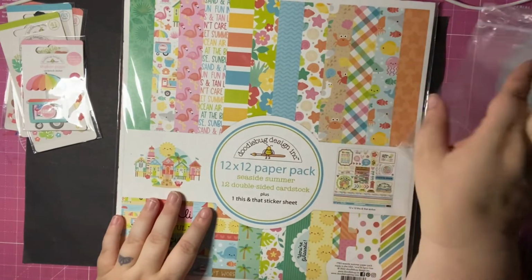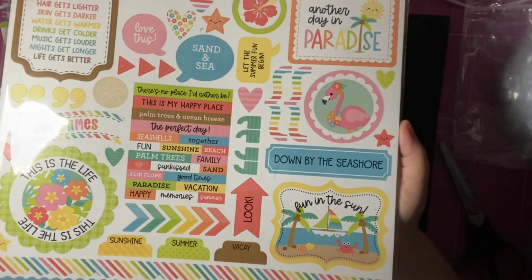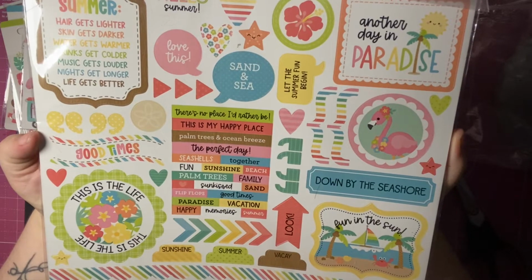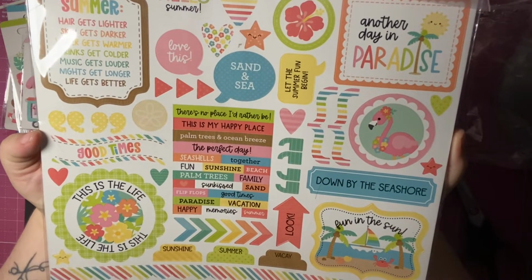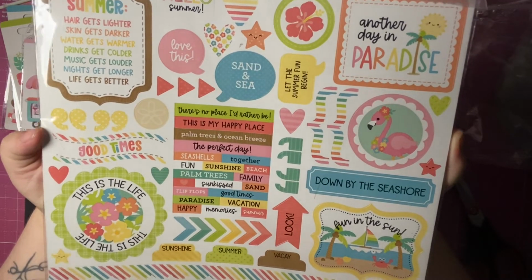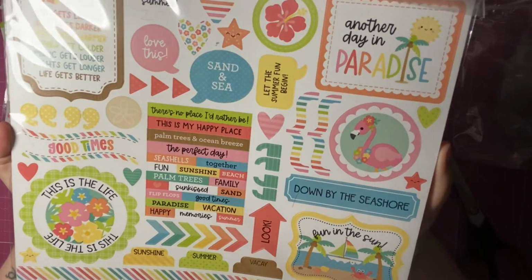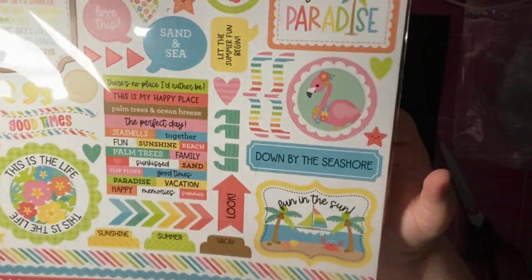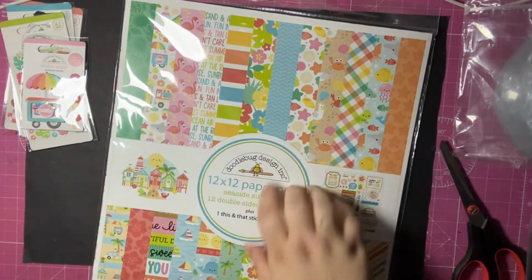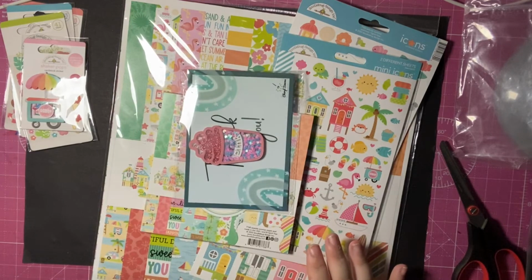And then the 12x12 papers, and that comes with the sticker sheet on the back. Oh, summer. Hair gets lighter, skin gets darker, water gets warmer, drinks get colder, music gets louder, nights get longer, and life gets better. Okay. This is the life, this is the life. Fun in the sun, down by the seashore. Lots and lots of fun summertime memories, even if your summer is just your back garden with a paddling pool. But still, still fun, right?